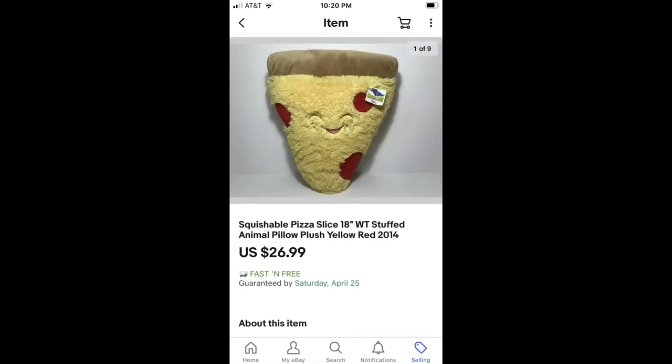This is a squishable pizza slice stuffed animal pillow plush. I got this at a Goodwill for $2.99, and it sold for $26.99 with free shipping.